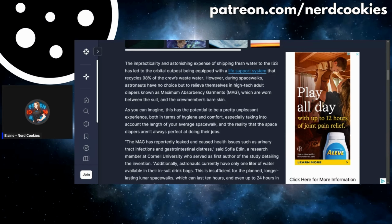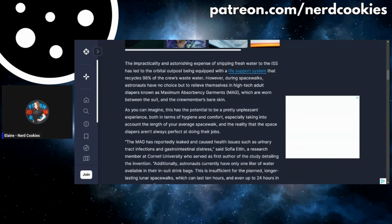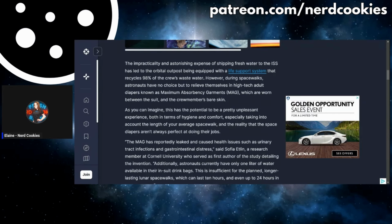I didn't know this. You learn something new every day. Or if I did know, I didn't file that away as important information. Maximum absorbency garment. It's not a diaper. It's called a MAG, which is worn between the suit and the crew member's bare skin. As you can imagine, this has the potential to be a pretty unpleasant experience. And not a pleasant thought to even think about wearing a stillsuit to begin with in this way.